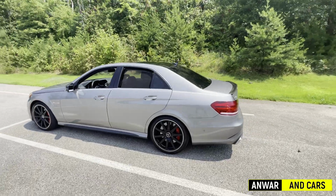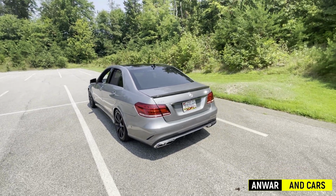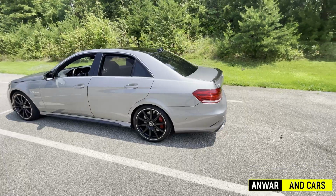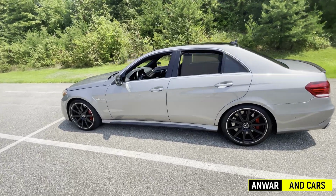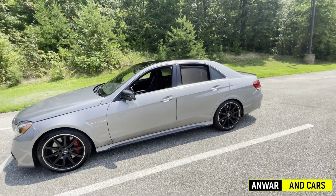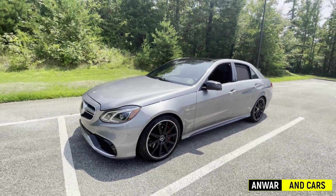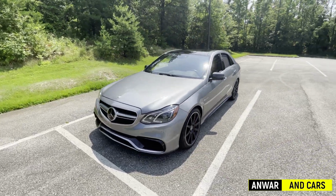From 2006 to 2009, the E63 in the W212, that's the chassis code, had a 6.2 liter naturally aspirated V8. This made 570 horsepower and 465 pound-feet of torque. That was from 2006 to 2009. From 2009 to 2011, the W212 model also shared the 6.2 liter V8, but power was bumped up to 518 horsepower and torque was kept the same at 465 pound-feet of torque.